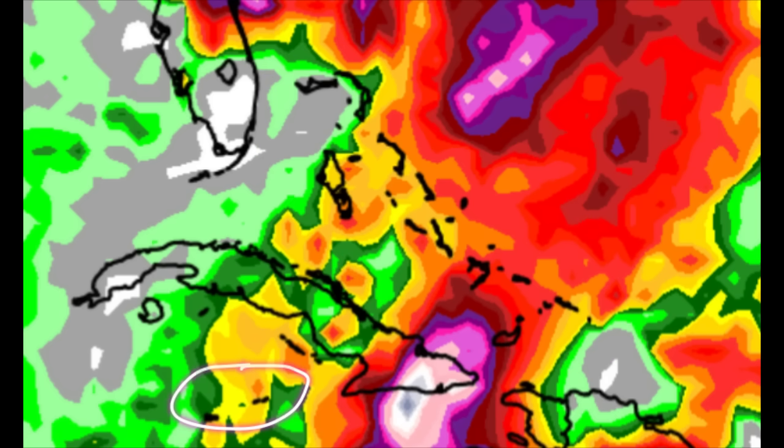And for the Cayman Islands, though, the Cayman Islands is nearby all that activity, and there could be some showers passing by at times. So some shower activity is certainly possible across the area. So that is what to expect in terms of the rainfall activity. Now let's move on to the latest from the National Hurricane Center.